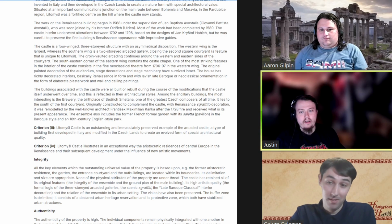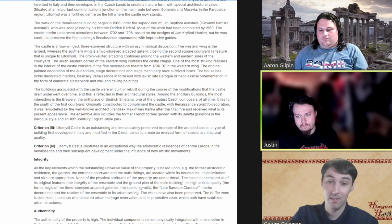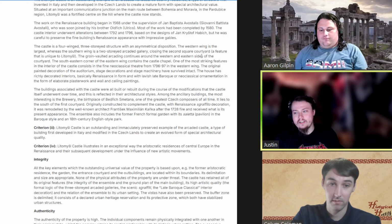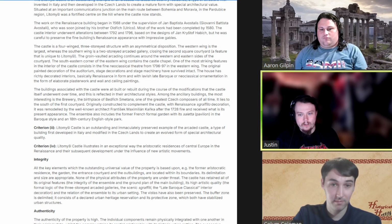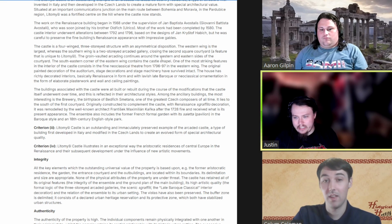And the castle itself is a four-winged, three-story structure with asymmetrical disposition. The western wing is the largest, where the southern wing is a two-story arcaded gallery. And closing the second square courtyard, a feature unique to Litomyšl, the groin vaulted arcading continues on the western and eastern side of the courtyards. So it's just very ornate and very unique on each side.